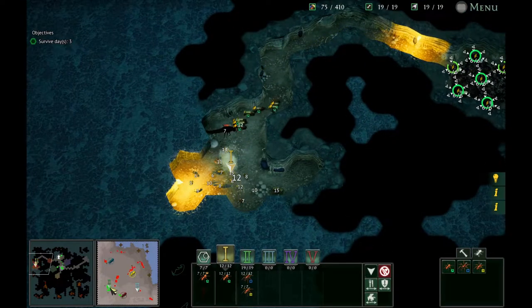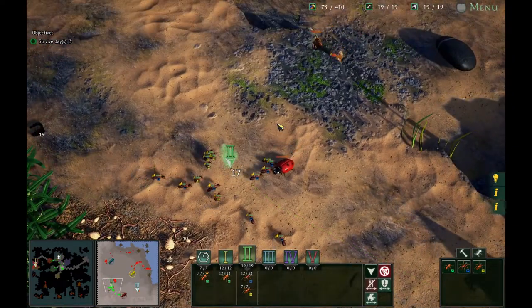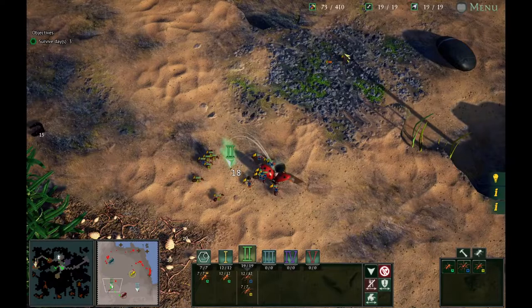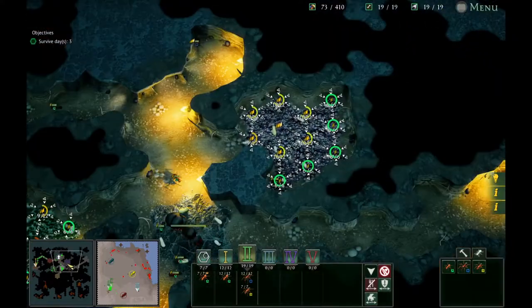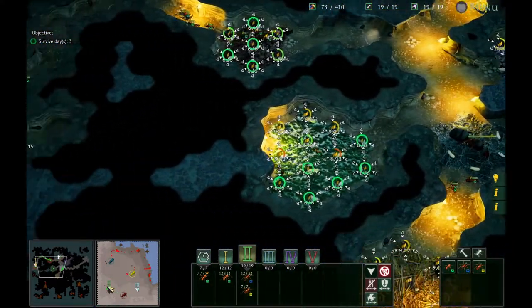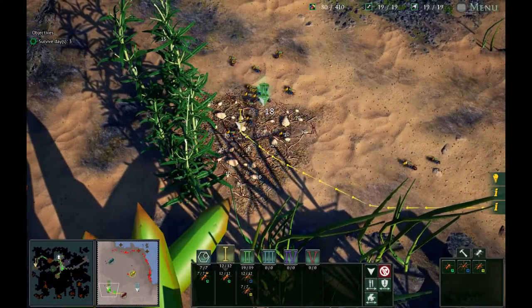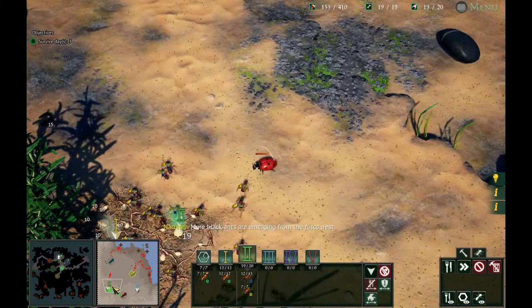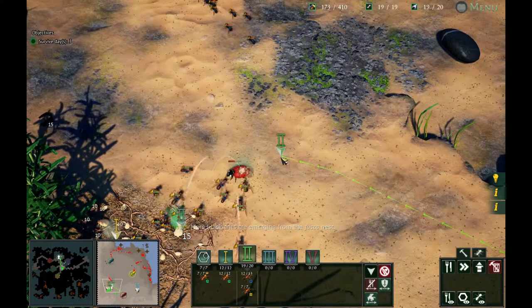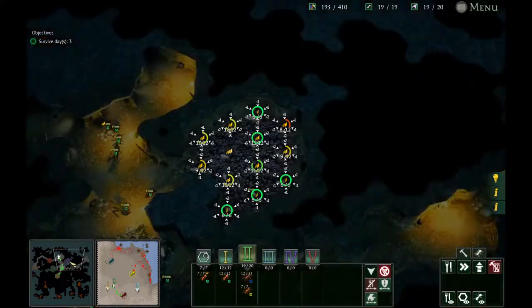Go help out here. Are you sure you want over here, buddy? Those hermit crabs. I didn't know they were over here. Okay, we'll send these guys back out here to get more. Black ants are emerging from the Fusca nest. Oh, so they are. Let's intercept, shall we?